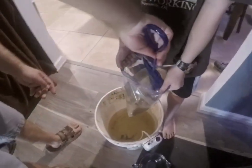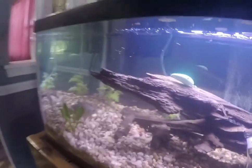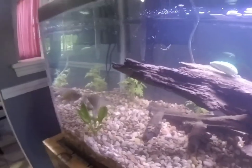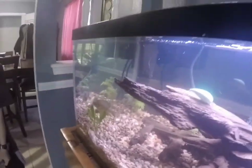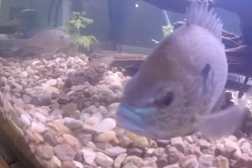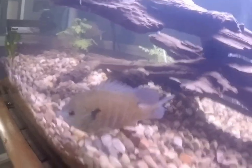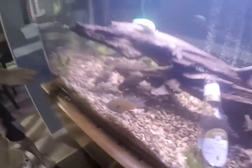All right, so who's going first? Let's see. Oh, I got two of them. That's okay. Fine. So we got the green sunfish and the bluegill. Our pumpkin seed. I believe this one's a pumpkin seed. I'm not 100% sure. If you know what that guy is, you can put it in the comments. And there we go. There he is. And no more fishy. All right, we'll put that set up there.